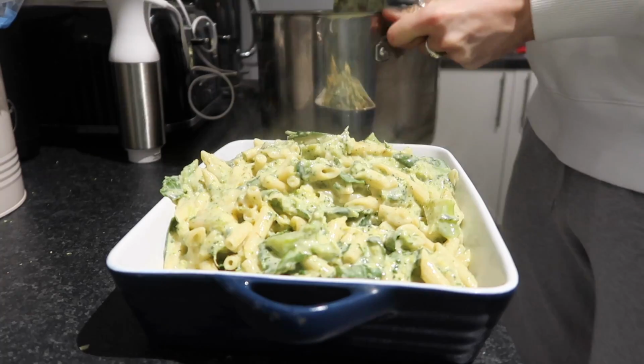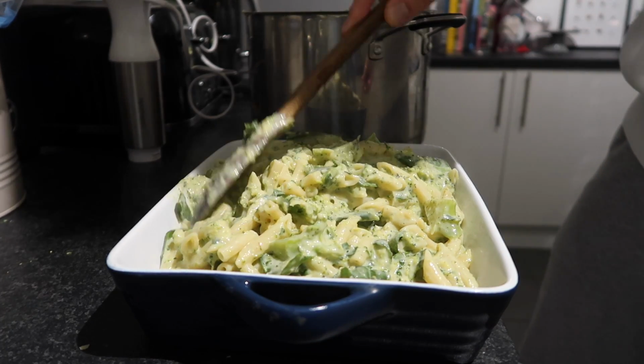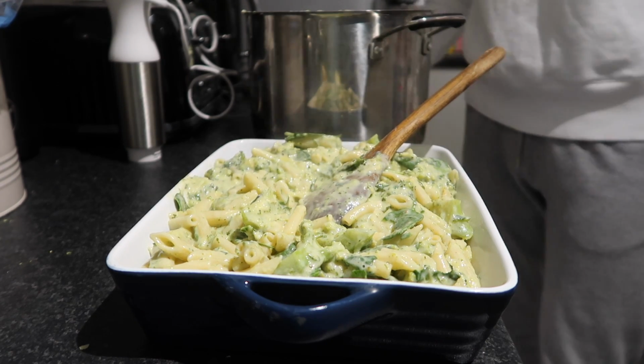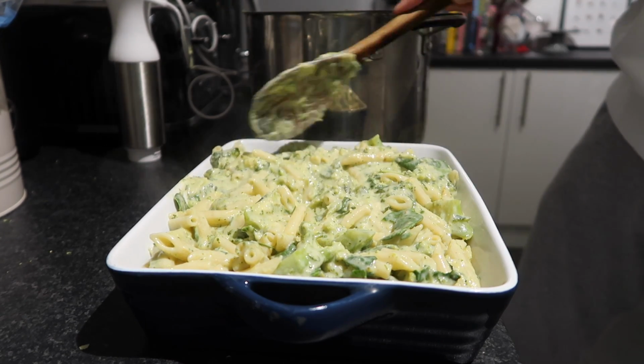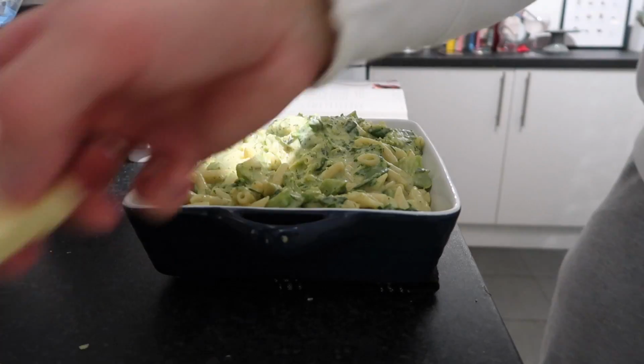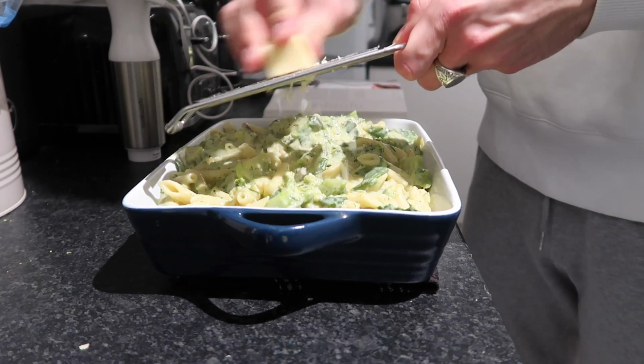Whoa! Okay, we may definitely, I mean, I love how I've said the word we. I have, how many does this serve? Oh. 6? Yeah. Oopsies. Okay, I may have just made mac and cheese for 6 people. That's fine.